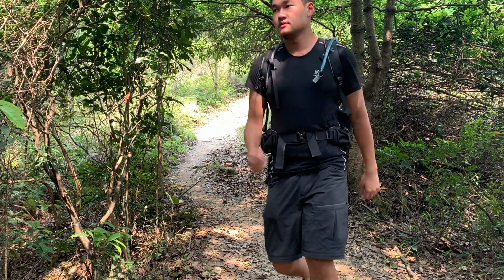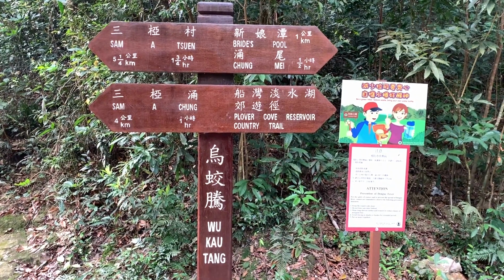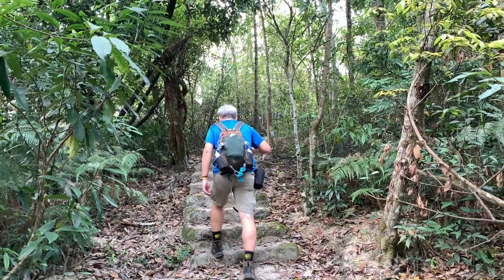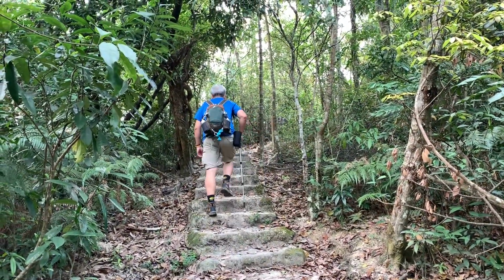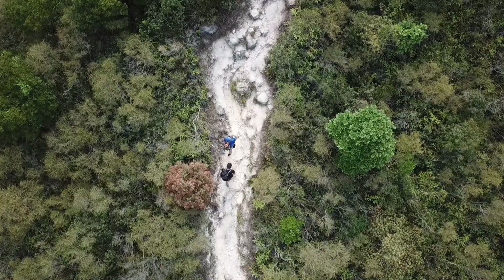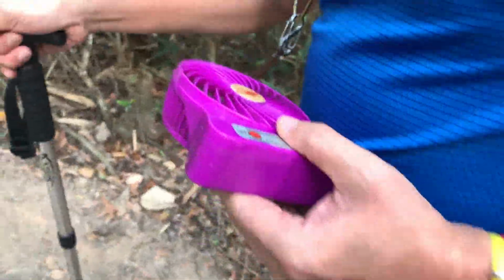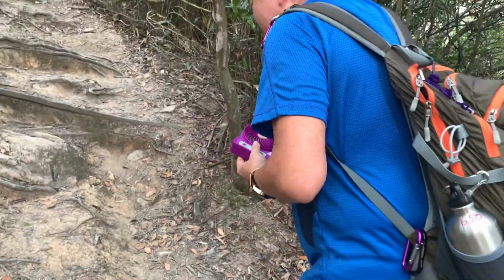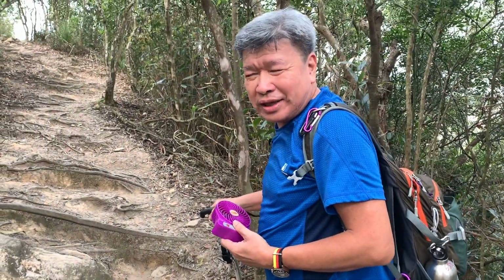In the 6th episode of this series, we'll take a minibus from Tai Po Market Station to Wugaotang and start the hike along the Puffer Cove Reservoir Country Trail, heading up to Ma Tau Fung. It's a steep climb on a burning hot day, and Kin has a secret weapon to fight against Hong Kong's heat and humidity. Just the beginning, and Kin got this little gadget. What is this? A walking stick. No, I mean your fan. And a fan to keep you cool, especially going uphill.